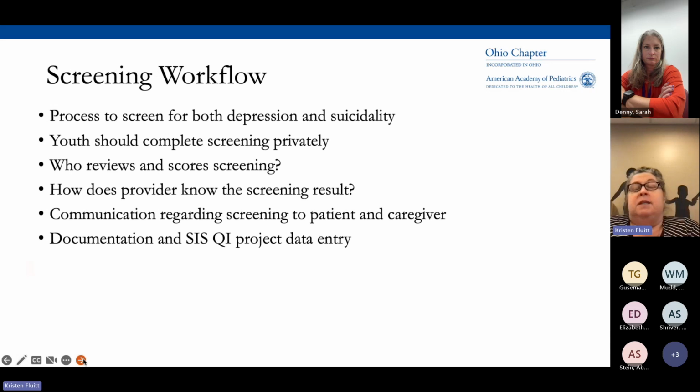So then some things to start thinking about for screening. Remember that most of you likely will be adding that separate suicidality screening, so be thinking about how that's going to impact your current process. We do recommend that youth complete those screenings privately. They're not asked the questions, but they actually confidentially take those screenings and complete them.